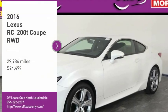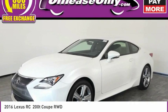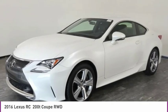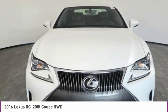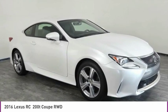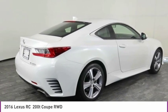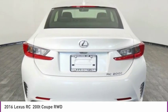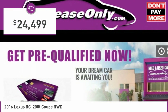You are going to love the 2016 Lexus RC. The Lexus RC is engineered from the asphalt up. The entirely new coupe body style is designed to ignite your passion for performance. Get performance on demand and experience the thrill of virtually instant upshifts at your fingertips, and is priced below $25,000.